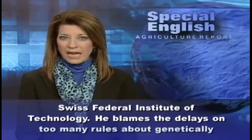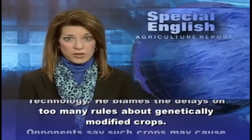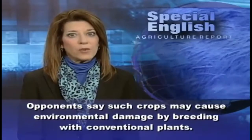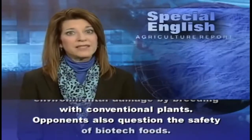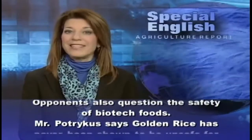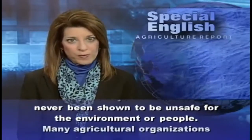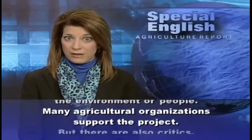He blames the delays on too many rules about genetically modified crops. Opponents say such crops may cause environmental damage by breeding with conventional plants. Opponents also question the safety of biotech foods. Mr. Potrykus says golden rice has never been shown to be unsafe for the environment or people. Many agriculture organizations support the project.